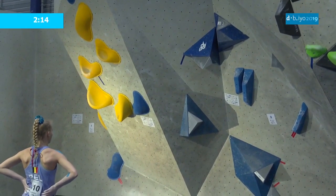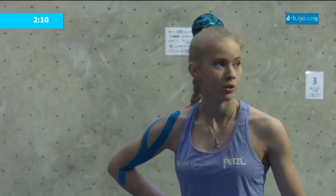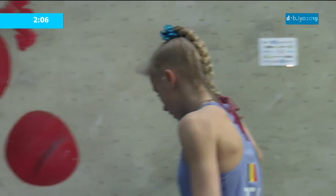Maybe we can see some of the boulder number 4. 3 actually. We're not at boulder number 4 yet. There's still more to come.